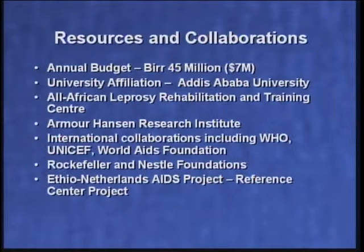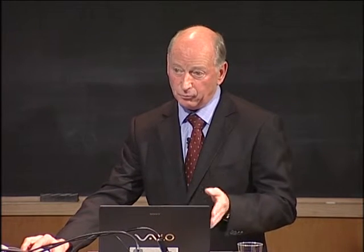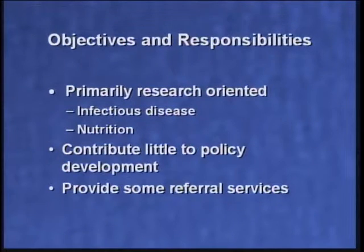But they had associations with other organizations. The one at the bottom, the Ethio-Netherlands AIDS Project, they were there providing support for implementing some new technologies in Ethiopia. But again, it was mostly research-oriented. As the slide says, primarily a research-oriented organization on infectious disease and nutrition. As I said, one of the problems with being semi-autonomous from the government was that they really didn't interact with them in terms of policy development.